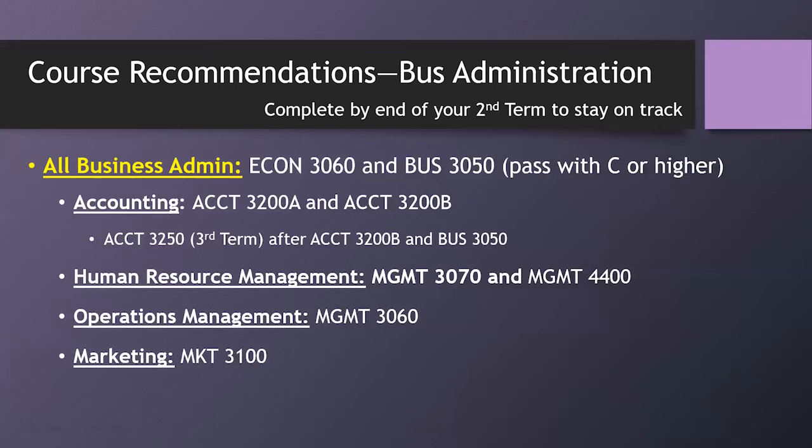If you are doing business administration and your option is in accounting, we want you to take Accounting 3200A and try to finish Accounting 3200B by the end of your second term to stay on track, because you will need those in order to take Accounting 3250 on your third term. You will be taking Accounting 3250 after you've completed Accounting 3200B and Business 3050.